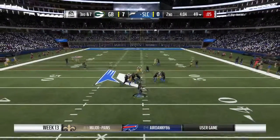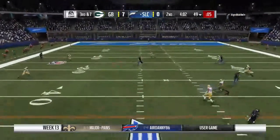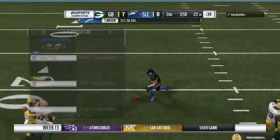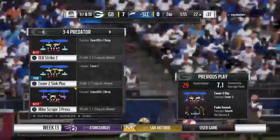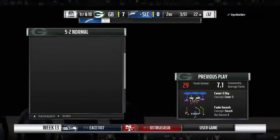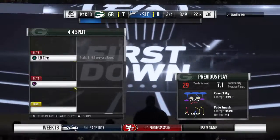To throw on 3rd down, Mason. Looking left side, and it's complete. And he'll get this one down near the 20-yard line, just shy of the 20. That one goes for 29 yards on 3rd down.